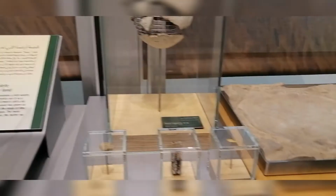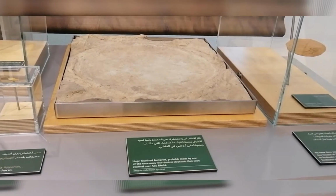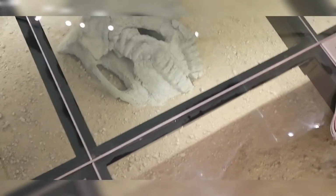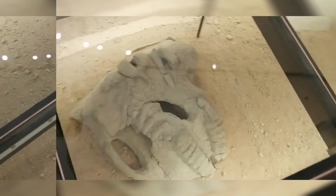What is this? Look at this fossil, you guys. You have to see this. Huge, awesome. Huge fossilized footprint, probably made by one of the ancient elephants. I'm so scared. It's not allowed. Look at this bone, guys. Wow, so huge. That is from a long time ago. This is real, from the elephants.